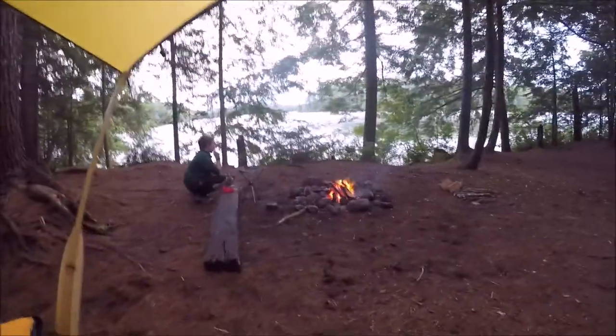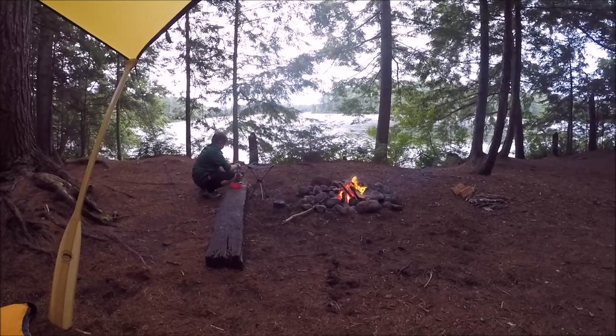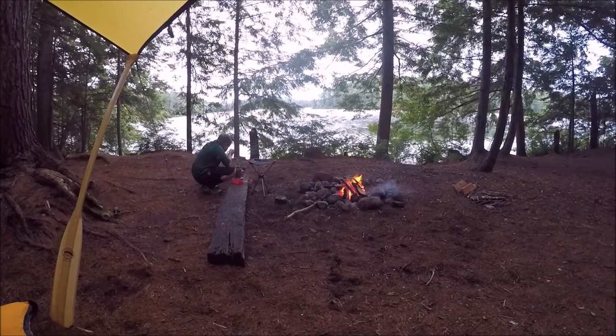Adam has made himself a cup of hot cocoa. Got a nice little fire going. Just about used up all the wood.